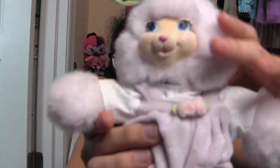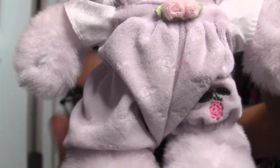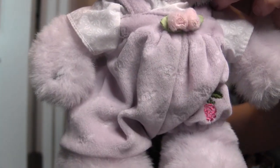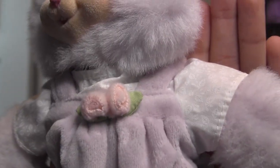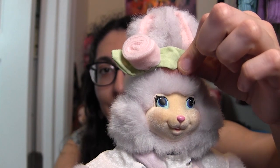She has these purple overalls, and there's actual almost embossed designs in the fabric. I think they're supposed to be roses, but they've kind of mushed over time, so you can't really tell what they are. But she does have two pink roses on her chest. There's a cottony fabric underneath with a leaf print that's supposed to look like a shirt. And then she has a matching big rose with leaves for her ear. So as you can probably guess, the reason why I really liked her was because she was all in purple.